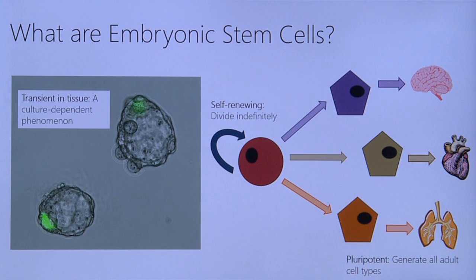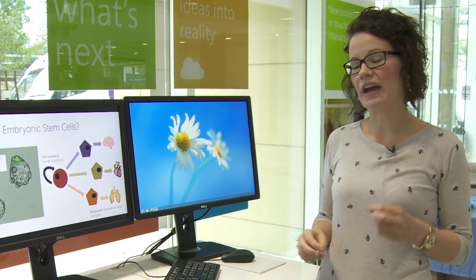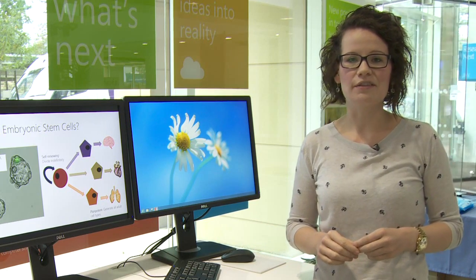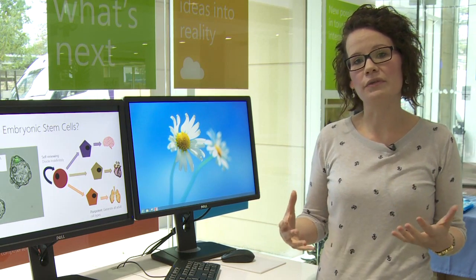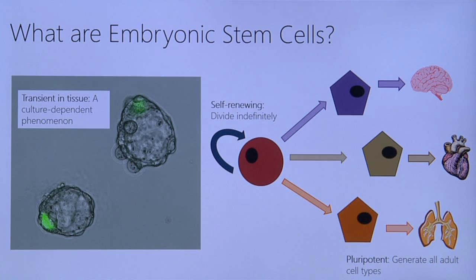These are a unique type of cell which are derived from the developing embryo, and they arise transiently in the embryo, but they have two very special properties. The first is that they self-renew, and they do so indefinitely given the right culture conditions. But secondly, they're what's called pluripotent, and that's a property which means that they can go on to generate any and all of the adult cell types that you will find in your body.